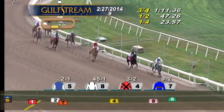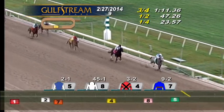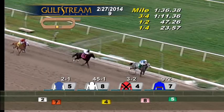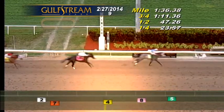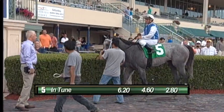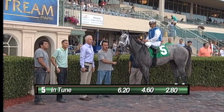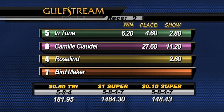Camille Claudel second with a 16th to go, and then comes Rosalind in third as they come down to the finish. In Tune and Javier Castellano have scored by about 3 over Camille Claudel. And then it was Rosalind and Birdmaker. Number 5, In Tune, uses his speed to score for owners Wertheimer and Freya, trained by Todd Pletcher, and that gives jockey Javier Castellano his 3rd victory on the Thursday card.